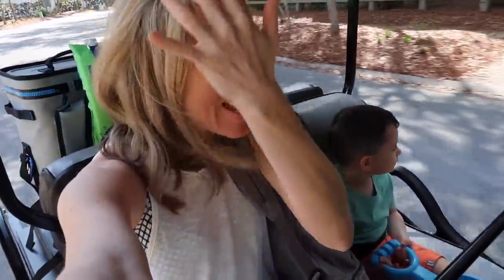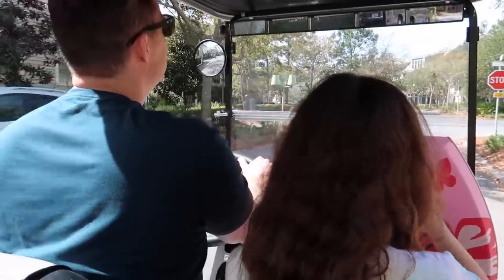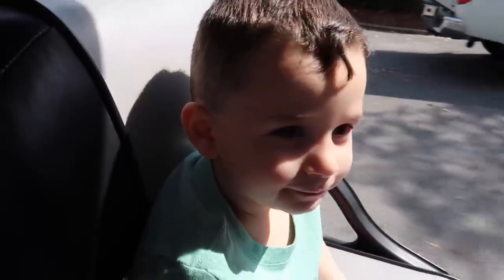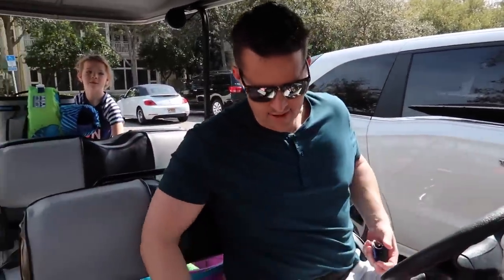And we're off to the beach! Woohoo! I'm going super fast! Is it going too fast for you? It's okay, buddy. Okay. We're all back home. Good job driving the golf cart, Jason. No problem. Got us here safely.